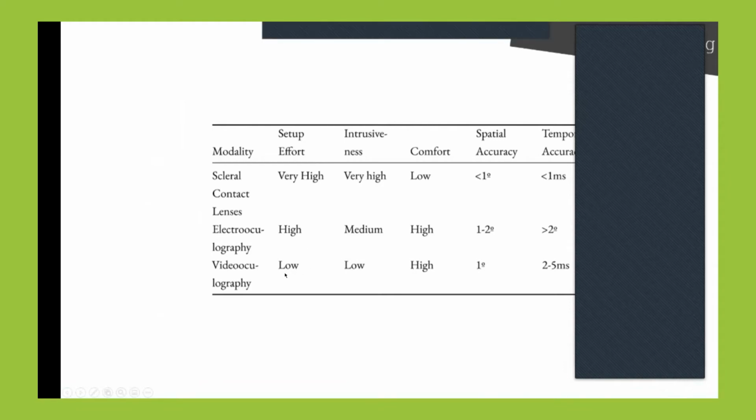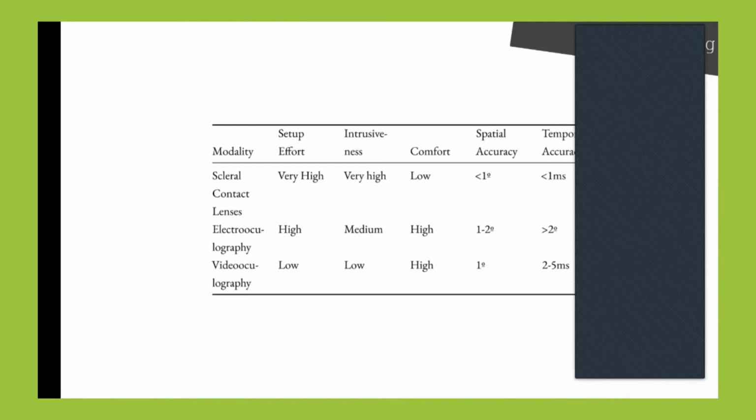And the video oculography that we settled for has a very low setup effort. You need to put on the glasses, you need to calibrate them once, you're done. It's very unintrusive. It's just the same as putting on a VR headset or some glasses. You trade that against a little bit of spatial accuracy. Usually 1 degree is a little bit optimistic, but you get 1 to 2 degrees spatial accuracy and a temporal accuracy of 2 to 5 milliseconds. And these 2 to 5 milliseconds are perfectly fine for us, and they are usually incurred by the image analysis that you have to perform on the video data, because this is of course not entirely latency free.